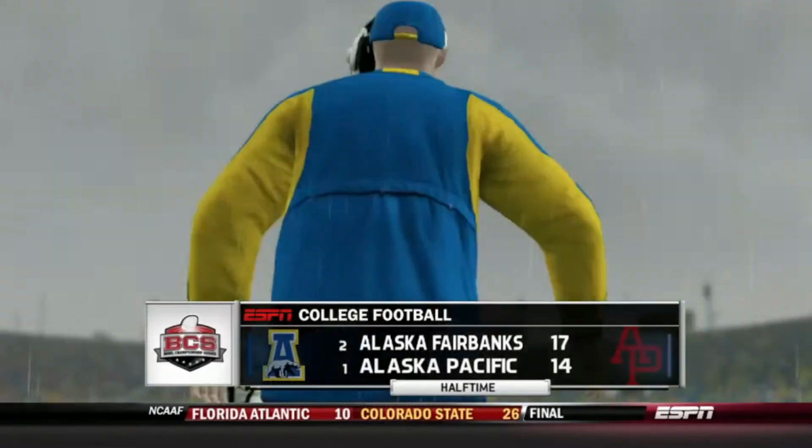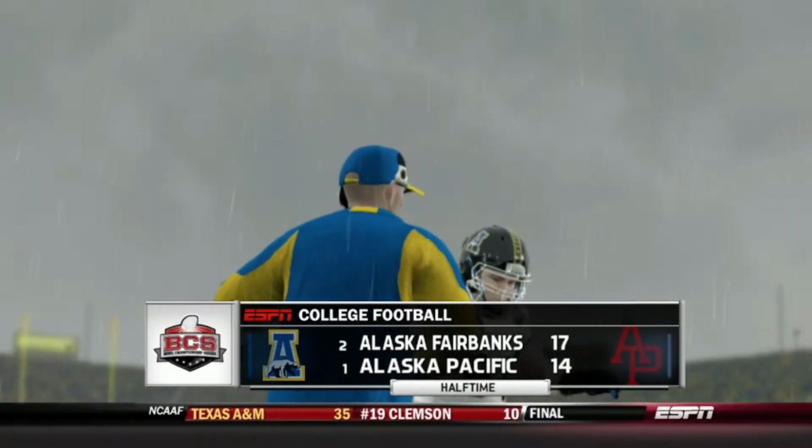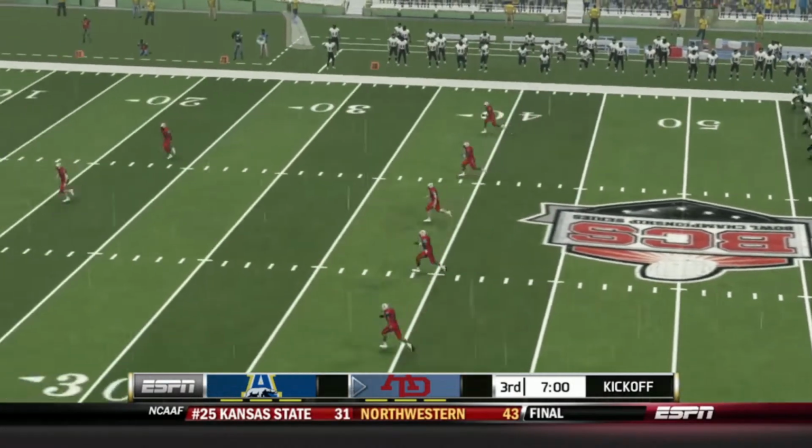One half complete in our national championship. The score at the break is 17-14. Welcome back to the action. Second half just about set to begin. We got a tight game here.